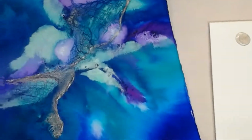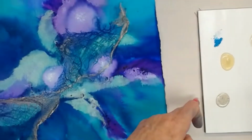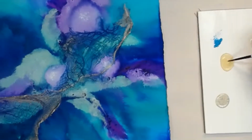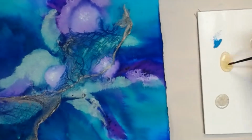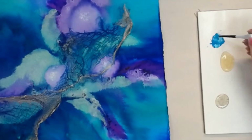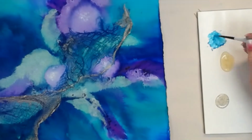Okay, I'm going to mix. Got a little of the African jade here. I'm going to mix it with some watercolor, well, some gum arabic is what this is. Kind of like making watercolor out of it. But this is different than what I usually use.